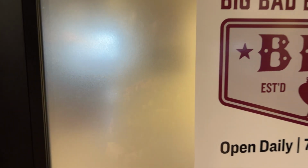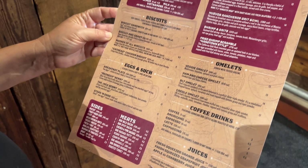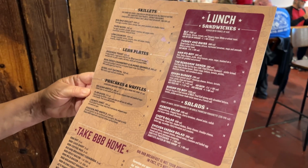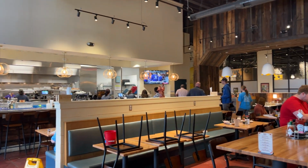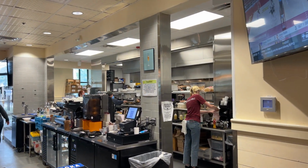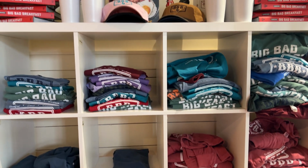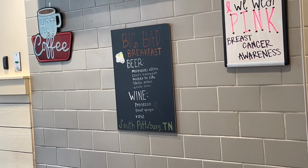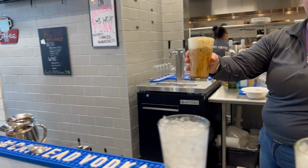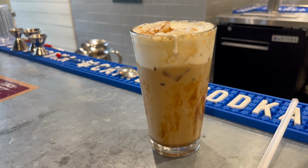This should be fun. Connected to the Lodge Cast Iron Museum is the Big Bad Breakfast Restaurant. It's food, and I'm going. Thank you, ma'am. What is that? It's an iced pumpkin spice latte. Isn't it beautiful? What do you think? Yum.